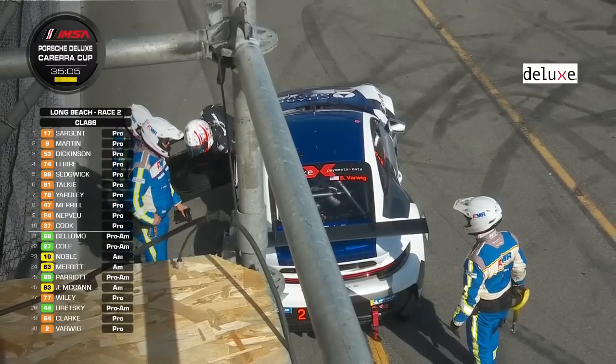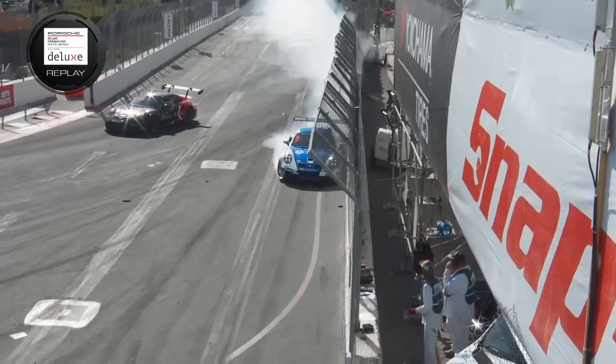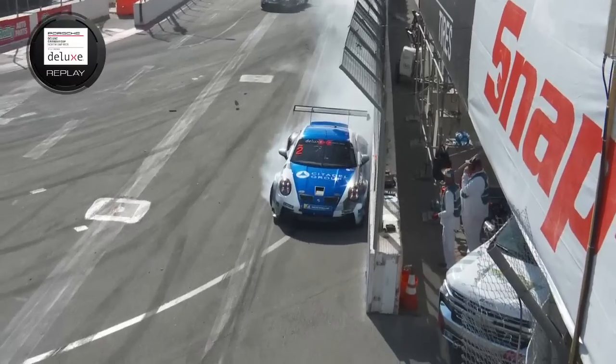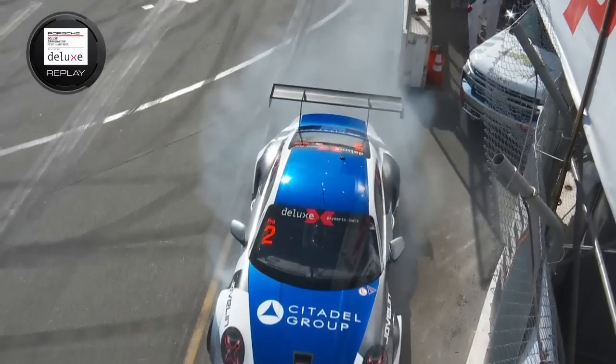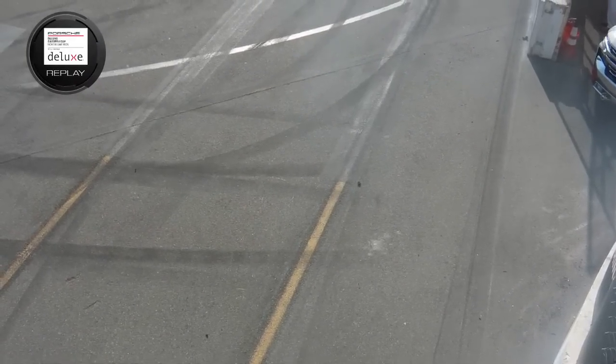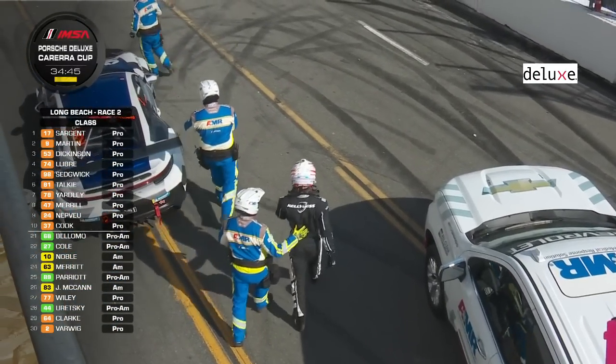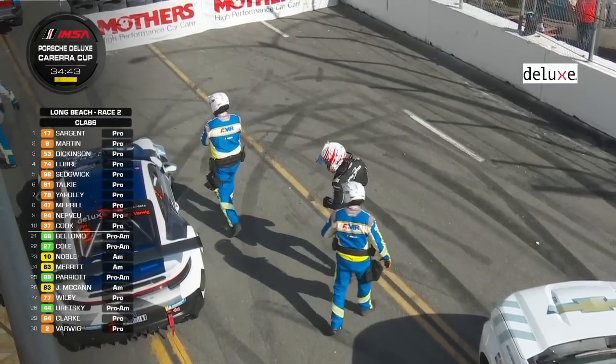Yeah, it'll end his day, I think, but at least he's got it back to the pit, so he's saved himself a walk there. But yeah, that was really unfortunate. And here's a replay of that. That's Sean Varwig's car, I think, isn't it? Yeah, so there's contact damage to the right front on that car. I'm not quite sure where he sustained that, because that's on the Seaside Way straight leading down between 8 and 9, but end of his race as well.